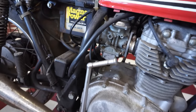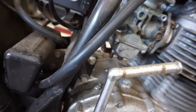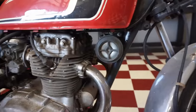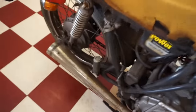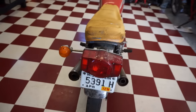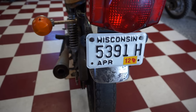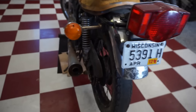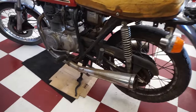Battery obviously doesn't work. Missing the air box, carburetor. Yeah, she's just really rough. Still has the horn right there. Rear brake looks like it's working, so it does have one brake. Tail light's still there. License plate's there. April of 2012. So that was 10 years ago. It was last registered. Probably last ridden 10 years ago then.